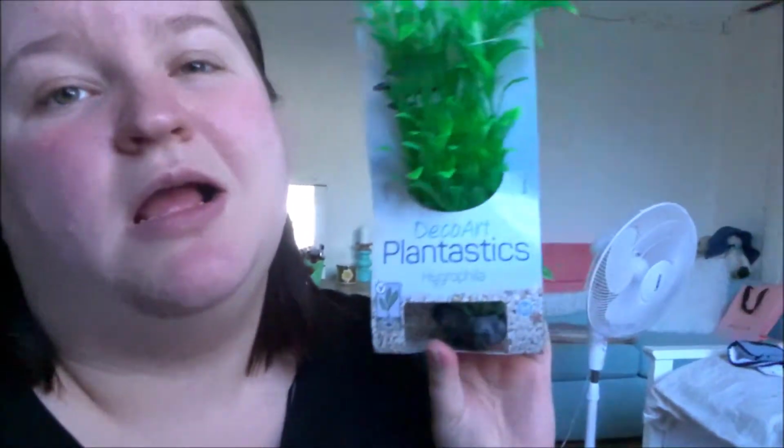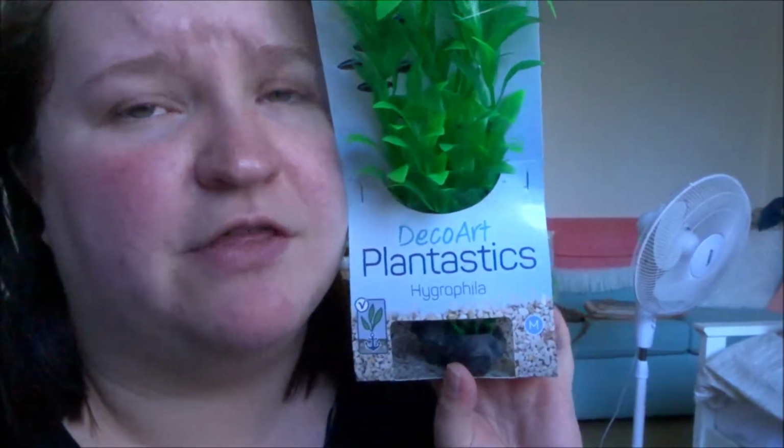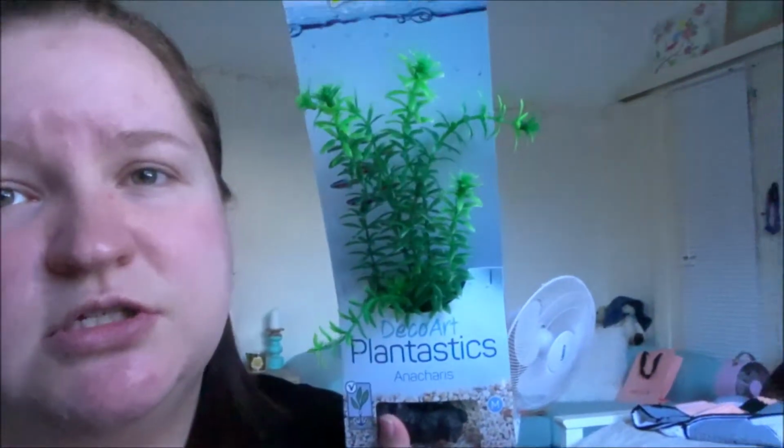So the 2 plants I bought are slightly bigger ones, and this is a hygrophila. It says it there just above my thumb. So I got that one, which is basically almost like a bigger version of the little plant we have there now. And this one is an Anacharis, which is just slightly different. They were only like $9 each or something.